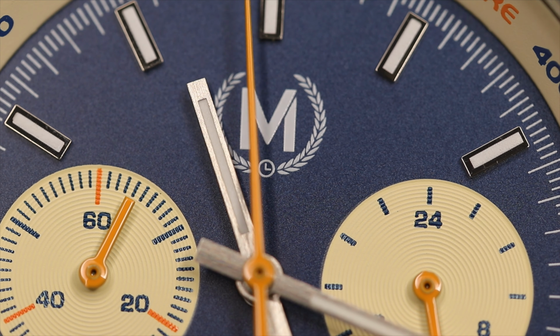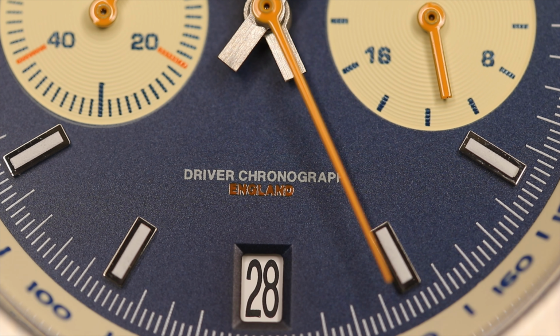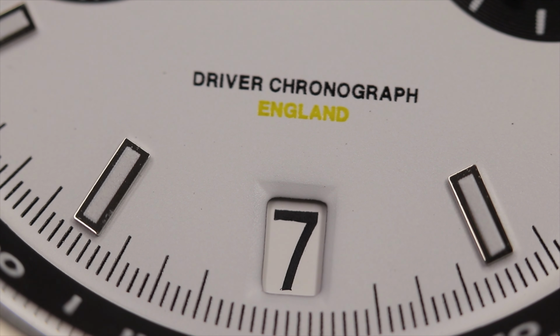There is the Marchand logo printed at 12 o'clock and Driver Chronograph England printed at 6 o'clock. Lastly, we see a date wheel located at 6 o'clock, featuring a white date wheel with nice crisp clean printing on the numbers for easy readability.